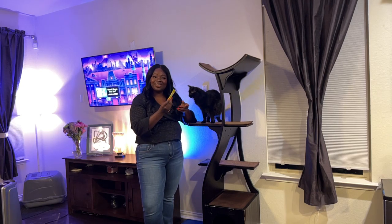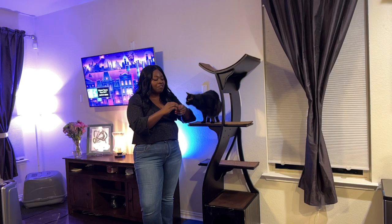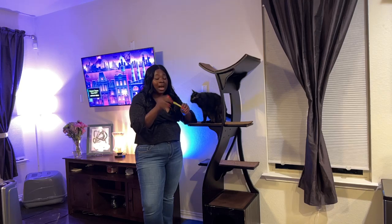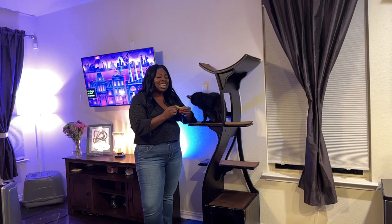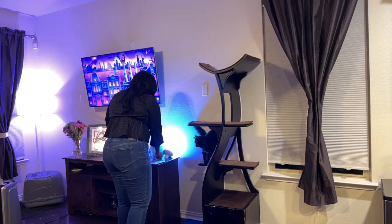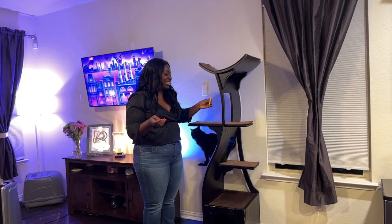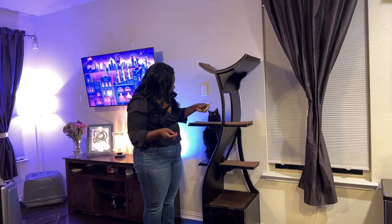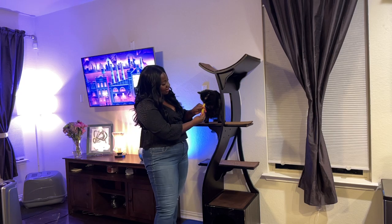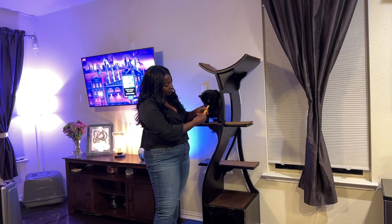Oh, look, here she is. She decided to join us today. This is her favorite cat treat. I actually have the 2-pack listed. Her favorite is actually the salmon. Milan, she ate all the salmon. So, come. So, yeah, she loves this treat. It is her absolute favorite.